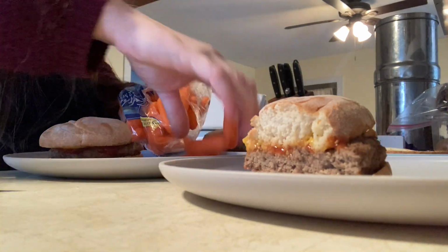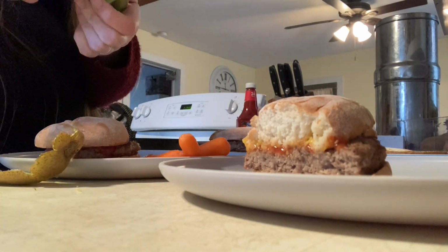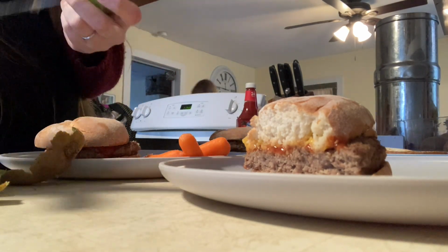Each kid gets a half cheeseburger, so a little bit of portion control. They get some baby carrots, and we're also going to cut up some kiwi, and if they're still hungry after they eat all that, they could have some yogurt.